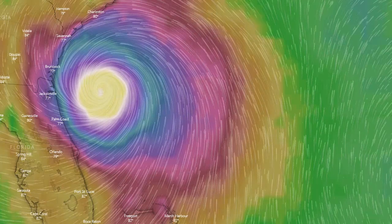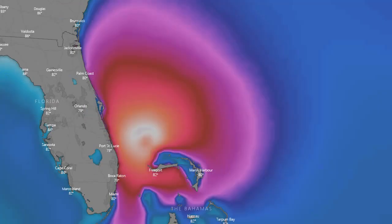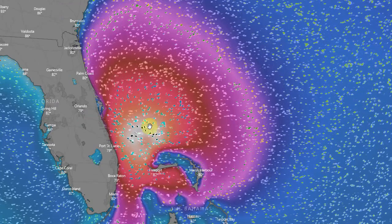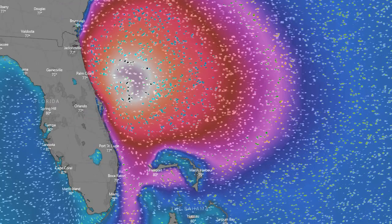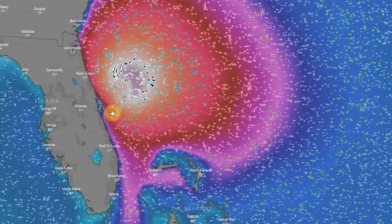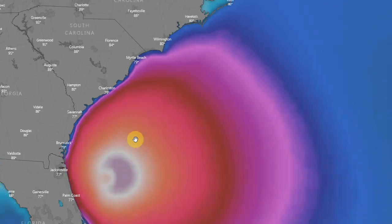So let's look at the waves, because this is the other thing that we have to worry about, the wave impacts here. So here we are, 4 p.m. tomorrow, and you can see we have waves over 30 feet. That's the area that's white, so 20, 30 feet. Here we go at Wednesday morning, 7 a.m. You can see these waves. We have waves along the Florida coast. Could be close to 20 feet. Right? You're going to have coastal flooding. This thing doesn't have to come on shore to get the coastal flooding.